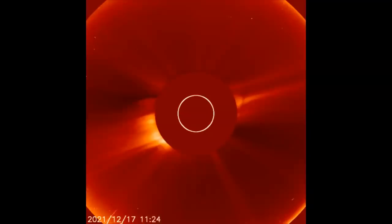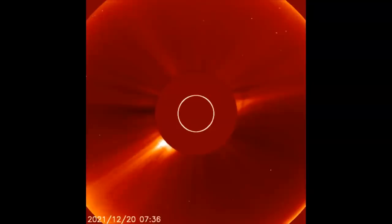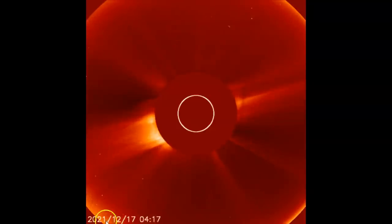Changing satellites, again, Earth-facing, this is called LASCO C2. Notice your timestamps. This is about 4 days going into the 18th. There you saw a very strong CME. Coming into the 19th and the 20th today, you'll see more CMEs, but they're not that strong. But all of this is getting very Earth-facing.